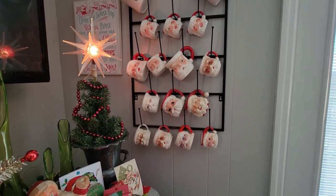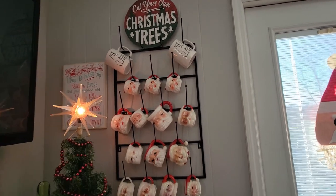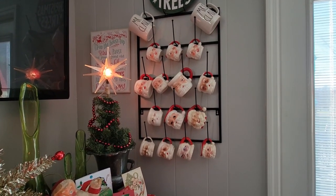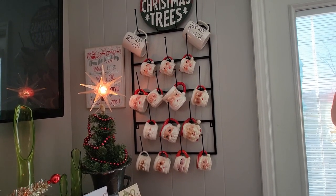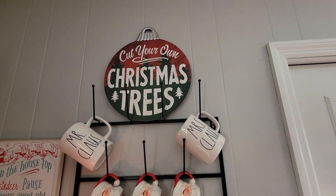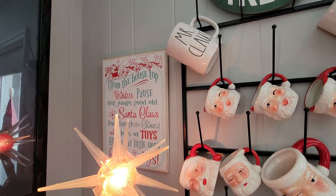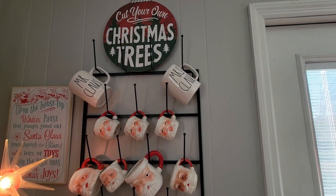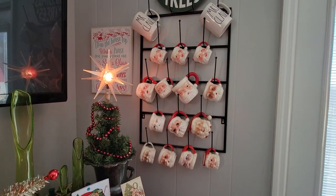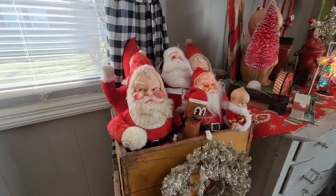I also have my collection of Santa mugs that I have displayed on the bottle brush or the mug rack. And I'm thinking about leaving these out all year. I really am. I love looking at them, and I think I might do that. I think I'm going to keep them out. Now, this is a sign that I got. I think I got it at Walmart last year. It's supposed to be for your yard, but I liked it just to hang inside. And then my friend Cindy gave me that sign there. Mark and I drink our coffee Christmas morning out of the Ray Dunn mugs, but that is my Santa mug tree.